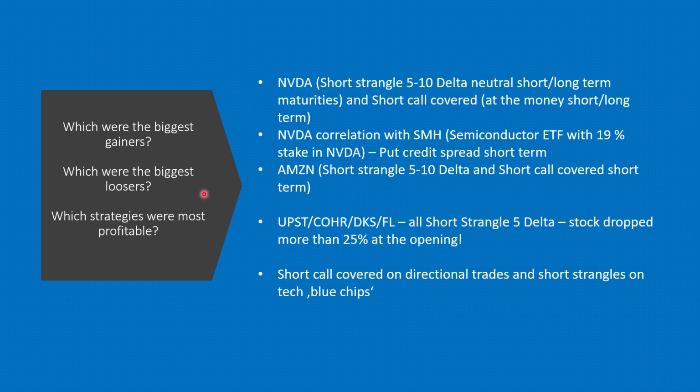So which strategies are the most profitable? Definitely the short strangle on one hand, because short strangles always work very well when we keep to the range of plus or minus 20%, and this is certainly the case with tech blue chips. So whatever comes up in October earnings for Nvidia, Amazon, Google, Meta, and so on, this is really a good strategy.